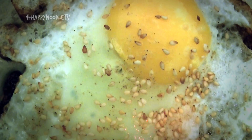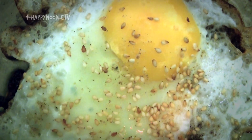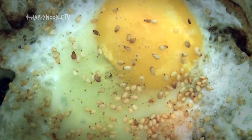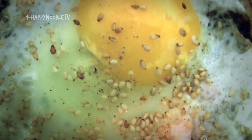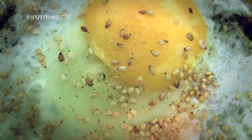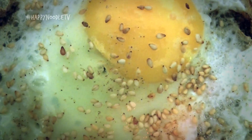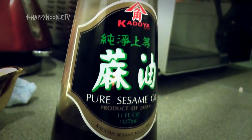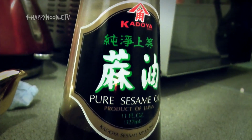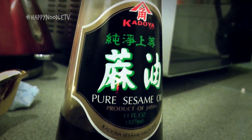The amount of oil we're using here will stop the egg from sticking so easily to the pan. Alternatively, you could use less oil and use a non-stick pan, but I'm using a steel pan here. Put a little bit of white or black pepper and salt to give it taste. I like to add white or black sesame seeds to add texture and some decoration. I also add a little bit of sesame oil to give it that delicious sesame seed taste. It intensifies and brings out the flavour of the egg.